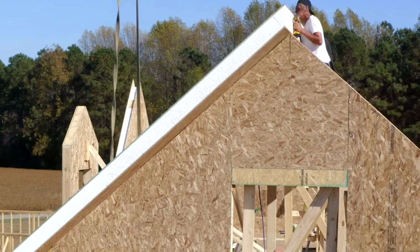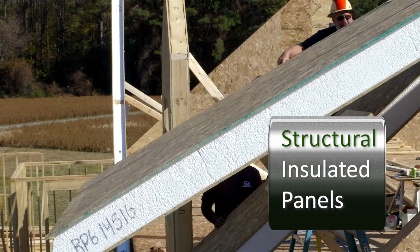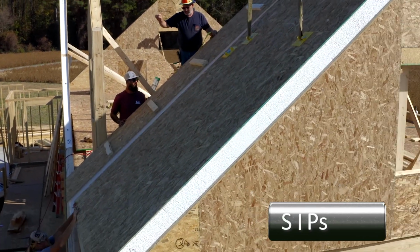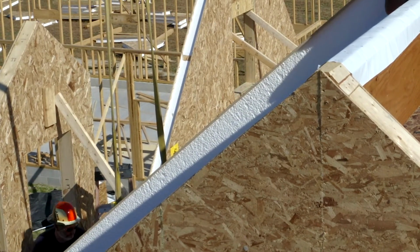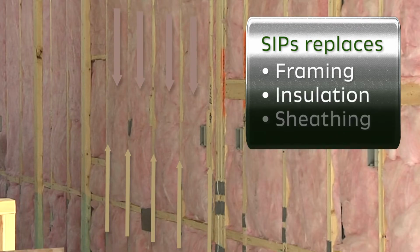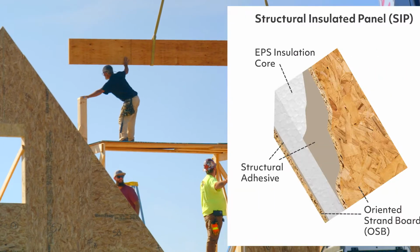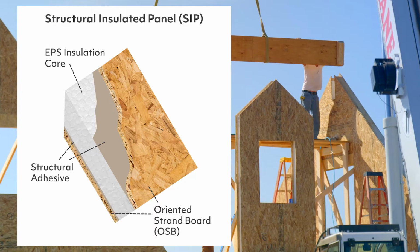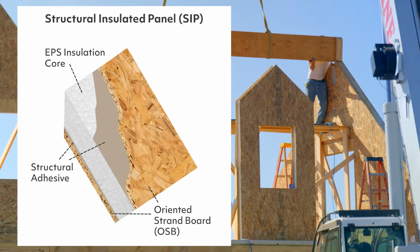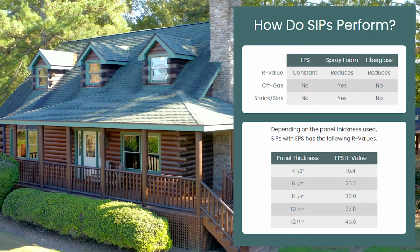But perhaps the most exciting feature of our new package is the addition of structural insulated panels, or SIPs, to our second-story wall and roof systems. But what are SIPs? Structural insulated panels, SIPs, can more efficiently replace the traditional framing and insulation commonly used in the upper levels, gable ends, and roofing of log cabin homes. These integrated panels are constructed of structural OSB surrounding a hard core of expanded polystyrene insulation, providing exceptional energy efficiency as well as environmental safety and comfort in your home.